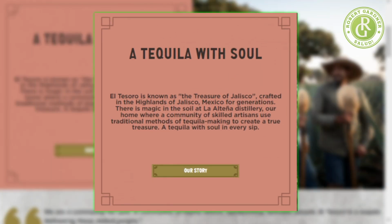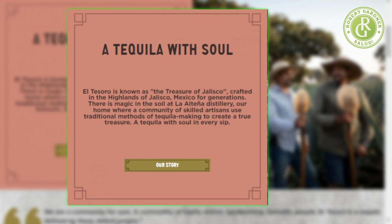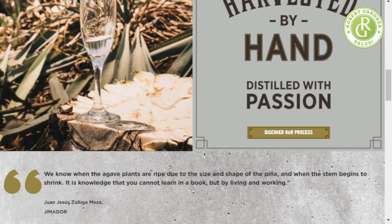El Tesoro is known as the treasure of Jalisco, crafted in the highlands of Jalisco, Mexico for generations. This is magic. There is magic in the soil at La Alteña Distillery, our home, where a community of skilled artisans use traditional methods of tequila making to create a true treasure. A tequila with soul in every sip. And how do I feel about it already? Harvested by hand, distilled with passion.